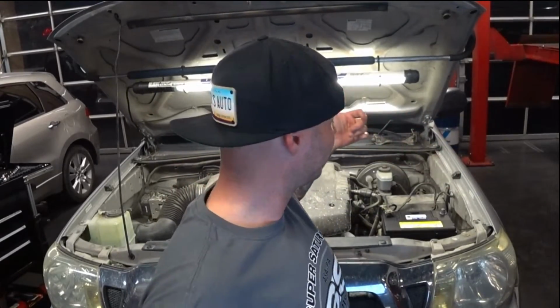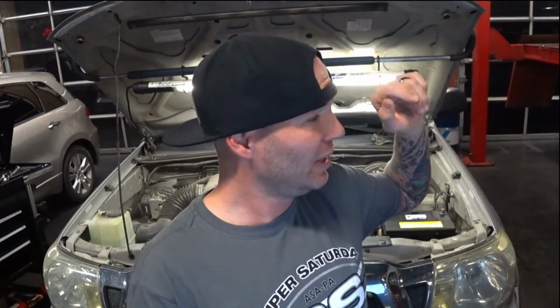So that's where that's at. I have the battery disconnected because I didn't want it to lose the charge overnight. Instead of charging that battery up, I went ahead and grabbed one of our batteries off the shelf. It's a fully charged battery right off the shelf, and that's where we're at.